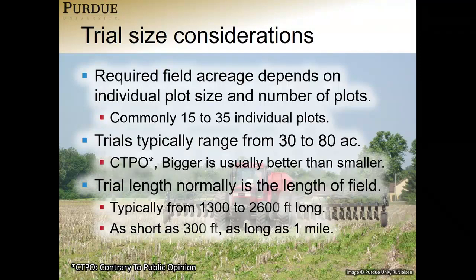I don't like to cut up big fields and, say, put in 400-foot plots in a quarter-mile long field. I prefer to use the whole length of the field. I will accept fields that are maybe as short as 300 feet, but much shorter than that you run into some issues with how you process the yield data and how much data we typically remove off the front and the back end of a plot. We've had them as long as a mile. There's really no maximum on the length, I suppose.